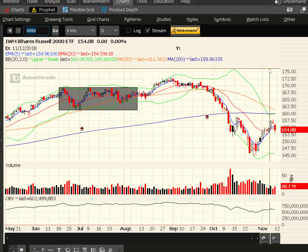If we go to the IWM, which is the Russell 2000, similar situation. It had a sell-off on Friday, back below its moving averages. The Qs and the IWM, they're looking bearish to start the week, whereas the Diamond looks the best.